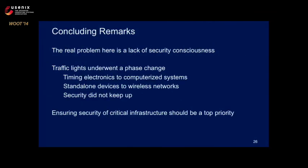A couple of concluding remarks. So the real problem here, as we see it, is a lack of security consciousness throughout the entire industry. It isn't one vulnerability. It isn't one road agency's problem. It's a lack of everybody thinking about it. These traffic lights underwent this phase change. They started off as electric systems, they went to computer systems, and finally networked computer systems. And along the way, security just didn't keep up. And ensuring that security is in these systems really is important.